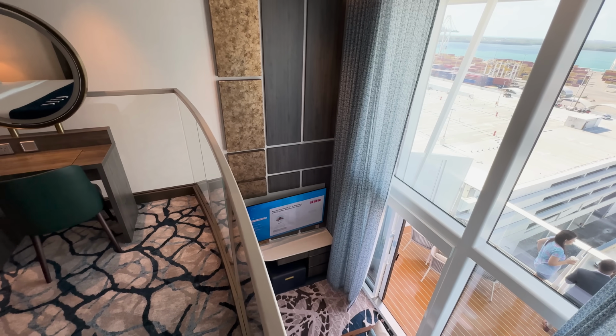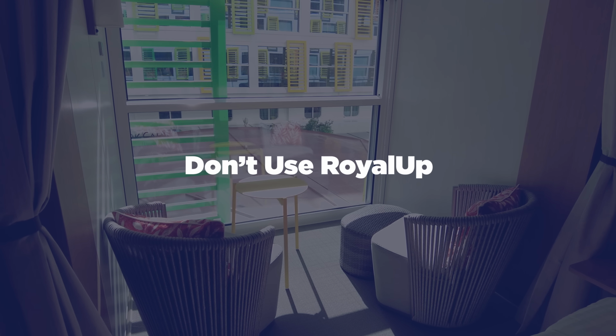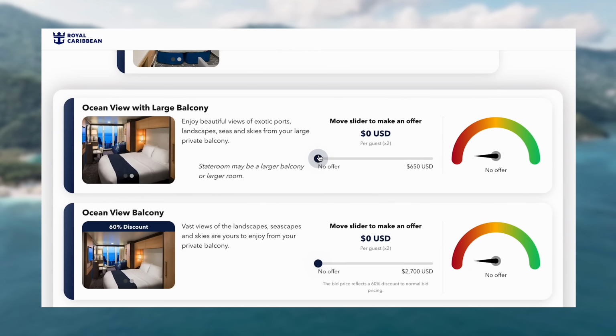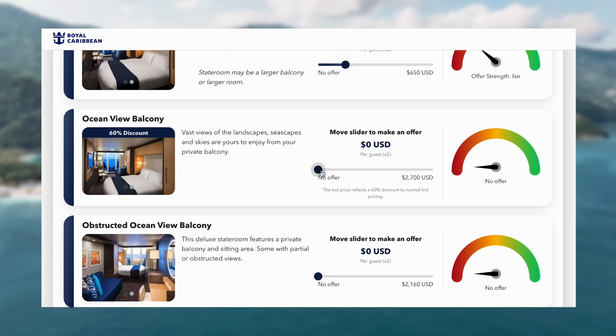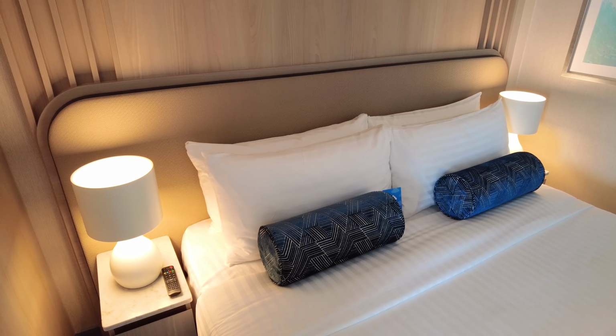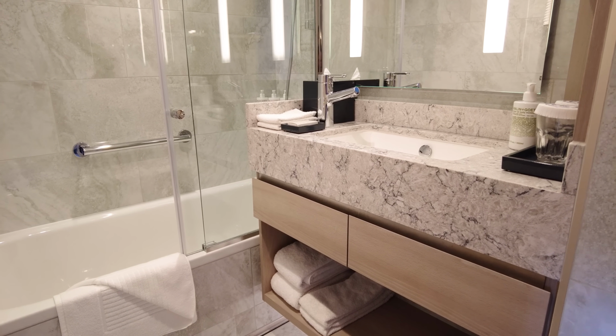And lastly, I wanted to have a kind of controversial one, and that is not to bid to upgrade your cabin. Royal Caribbean gives its guests the opportunity through the Royal Up program to bid for a stateroom upgrade. It might work for some people, but I really think there are some issues with it that give me pause, and it's the reason why I don't recommend doing it, which again might seem strange because it's a program offered by Royal Caribbean, and it sounds really incentivized, right? You get to pay less for a better cabin. What's wrong with that, Matt?